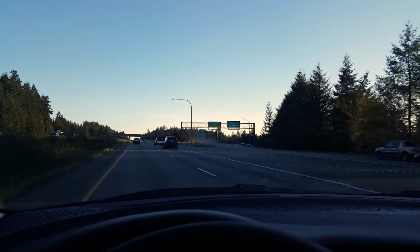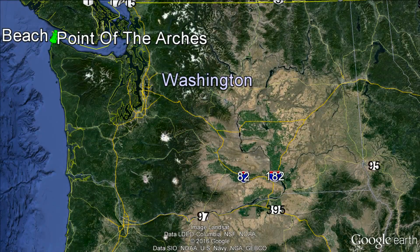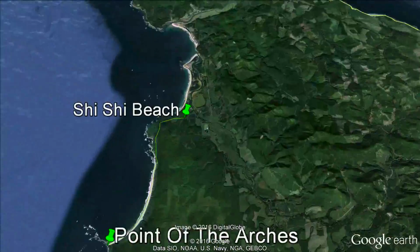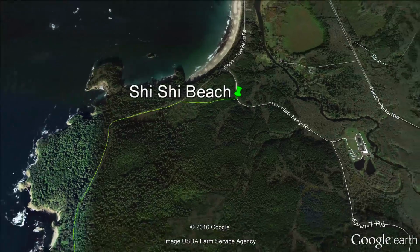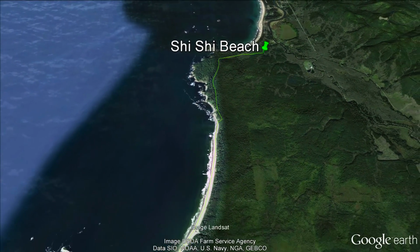Today I am traveling out to Shi Shi Beach, located on the very northwestern tip of the Olympic Peninsula. On this trip, you will need to stop by Port Angeles at the ranger station to get a wilderness pass. Once you've reached the Makah Reservation, you will need to obtain a tribal pass, which can be picked up at the local store over there.